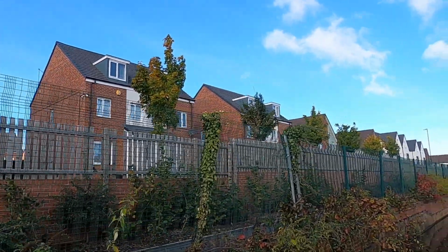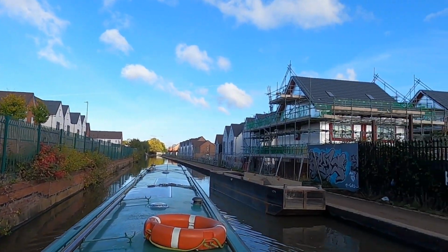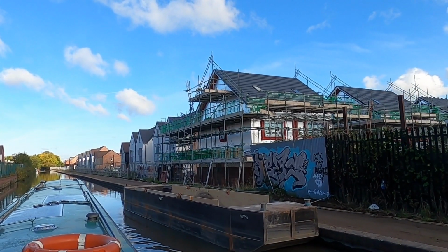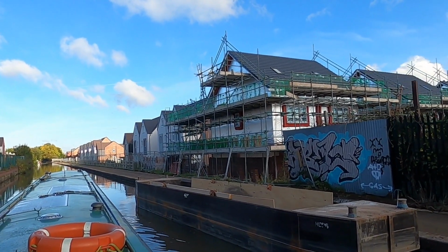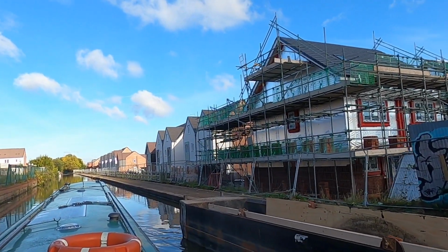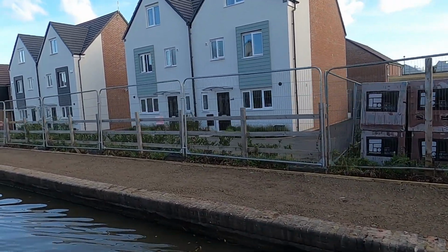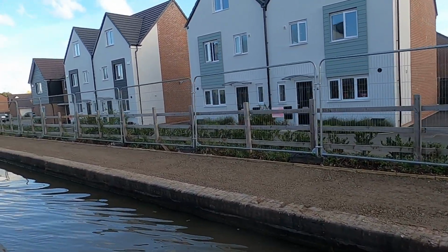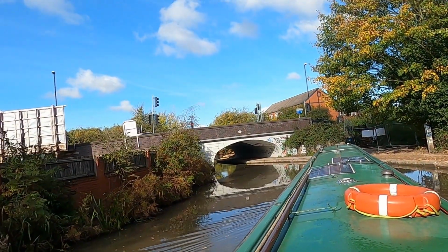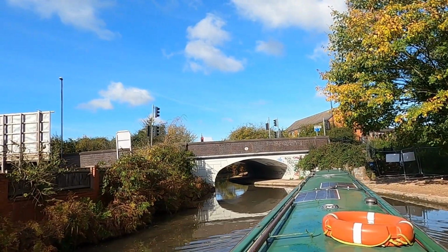A lot of new builds going along here. Very nice too. Hopefully the new builds will help keep the canal in some sort of order, keep some of the riffraff away. I was told not to go down the Coventry Basin because of all the rubbish in the canal and some undesirables along the towpath, but to be quite honest with you, the canal is quite clean and it was a very pleasant trip down there. I had no problem with anybody.